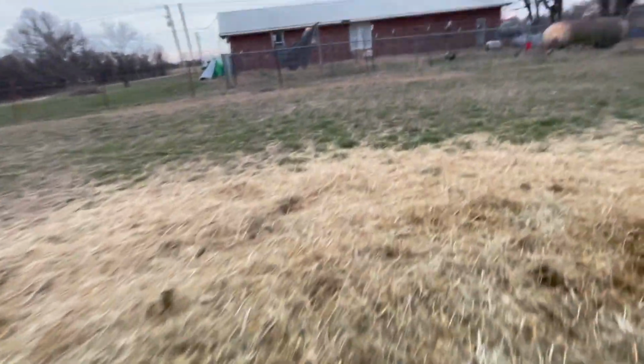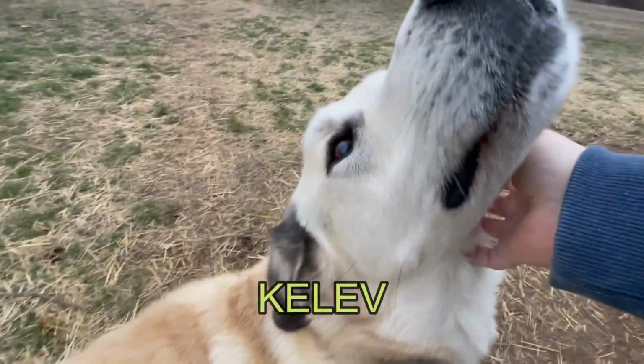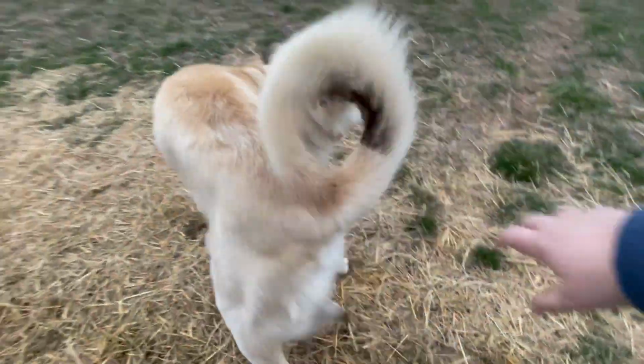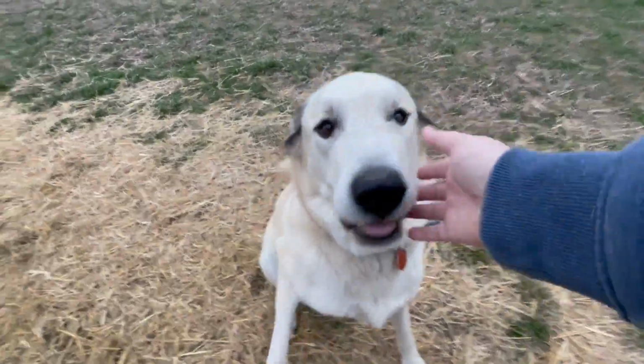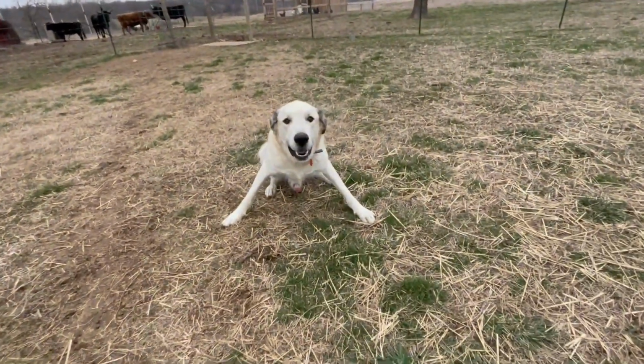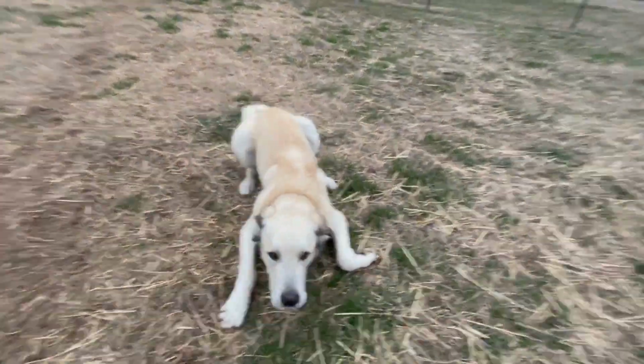Well, I gotta get out of here while they can still let me out. What are you doing, buddy? Are you being a good boy? Okay. Are you feeling better? He still has his little shave part where we had him treated for heartworms, but he is feeling good. He's running all over the place. Good boy. Come on.